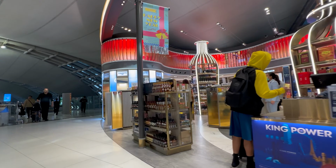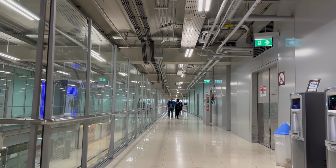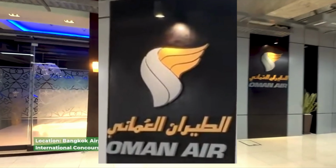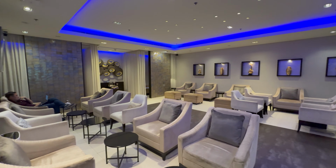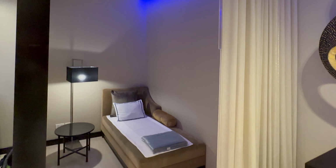So before we jump on board, let's have a quick look at Oman Air Lounge. The lounge itself is located in Concourse E, and according to the Priority Pass app, it's open 24 hours a day. This is a first and business class lounge and can be accessed by Priority Pass as long as you're travelling on Oman Air or a partner airline.